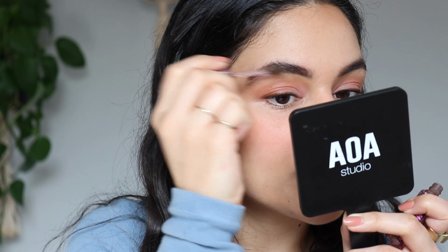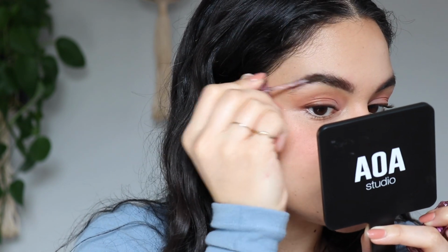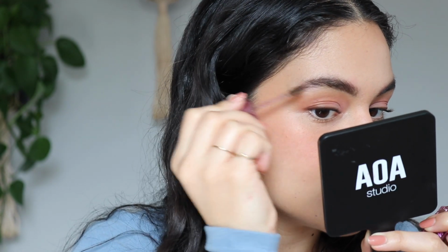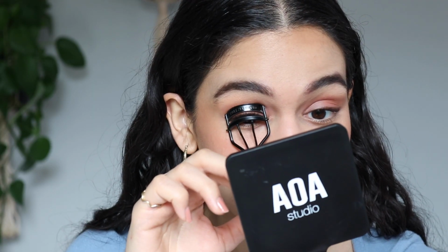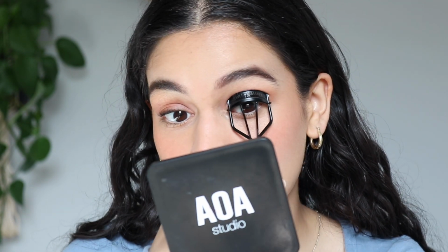And now I'm going in with my Kosas Air Brow and I'm just setting my brows. A little bit of this, pushing them up a little bit. I'm just going to curl my lashes. I did do this earlier off camera, but I'm just going to give them another little boost.